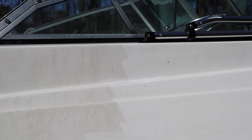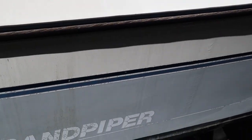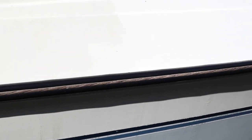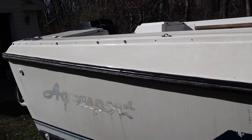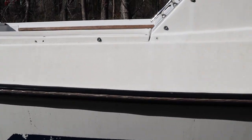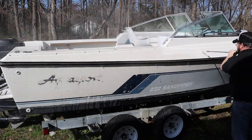If anybody ever doubted the difference a pressure washing makes, this should put those doubts at ease, because it definitely makes a difference. Bright white, dingy. Alright, let's wrap her up here.